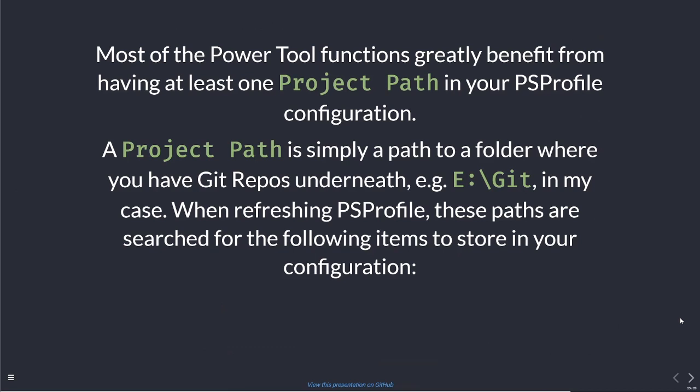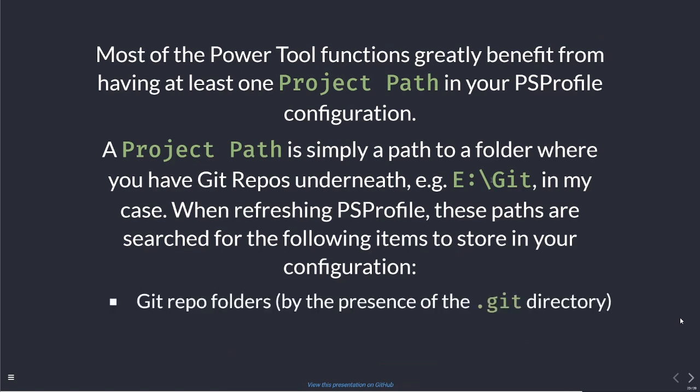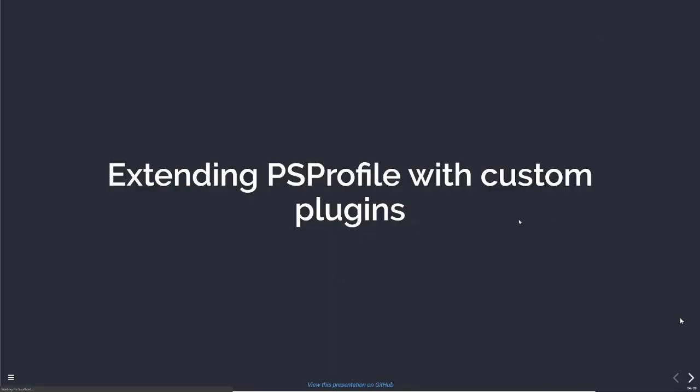So as I highlighted earlier, most of the Power Tools functions greatly benefit from having at least one project path. A lot of them focus around that tab completion aspect and that alias expansion. So it makes navigation throughout your projects pretty quick, or invoking build scripts, things like that. So again, when you're refreshing PSProfile, it'll look for any Git repo folders within that project path array, and any build.ps1 scripts by default.